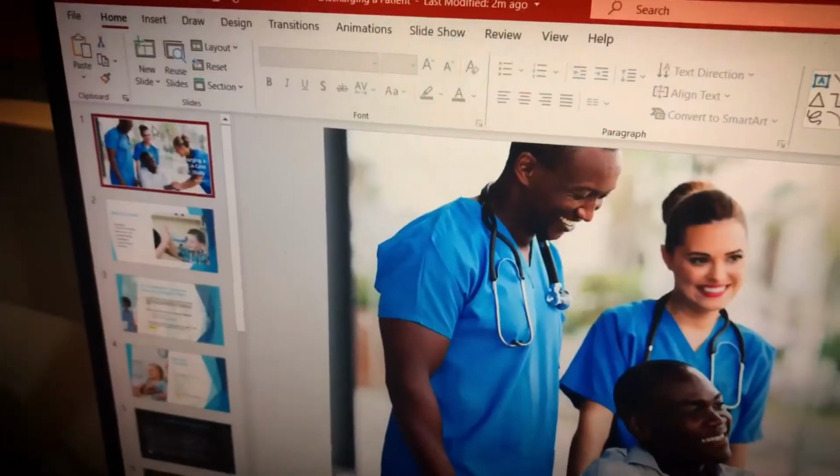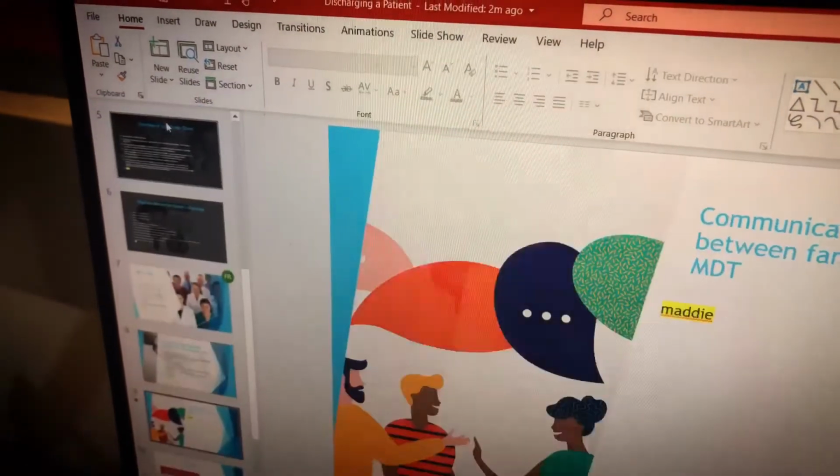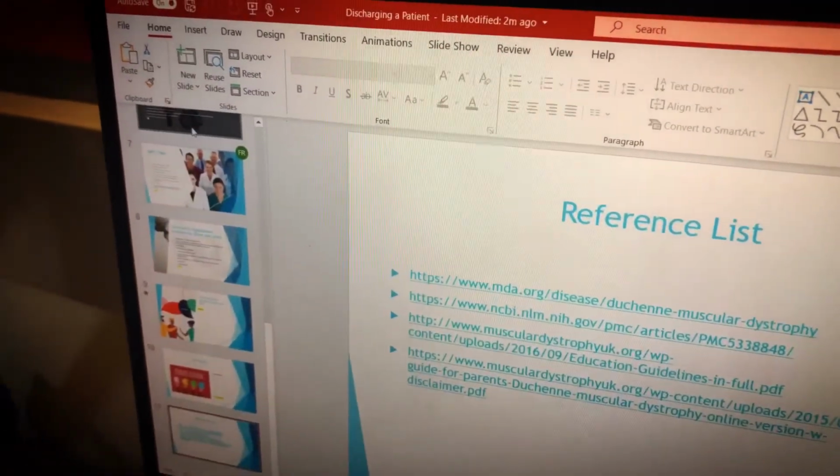And then I just made the PowerPoint look a bit more aesthetically pleasing. I think it looks cool. I'll show you what it looks like anyway. Everybody can edit things together, which is quite cool. So it's basically stuff like this, which is quite cool. And then references.